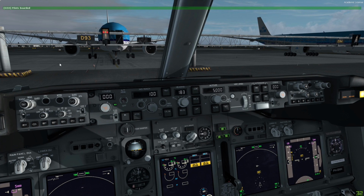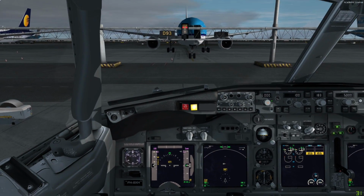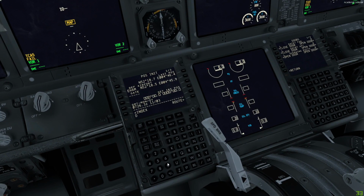And let's just set up the actual FMC. So, back, FMC, pausing it. We are at Echo Hotel Alpha Mike. I almost forgot where we're at then. And as we said earlier, we're currently at gate Delta 93. So Delta 93, which is not in the database, but that's where we are.